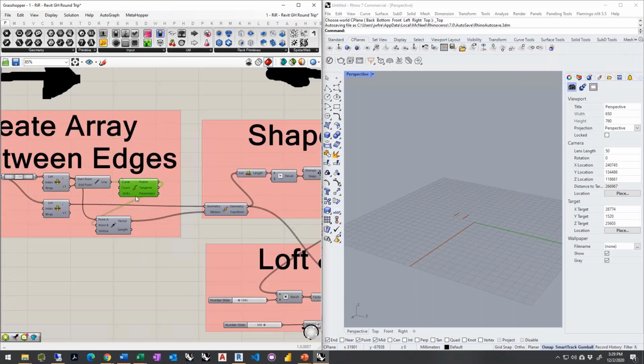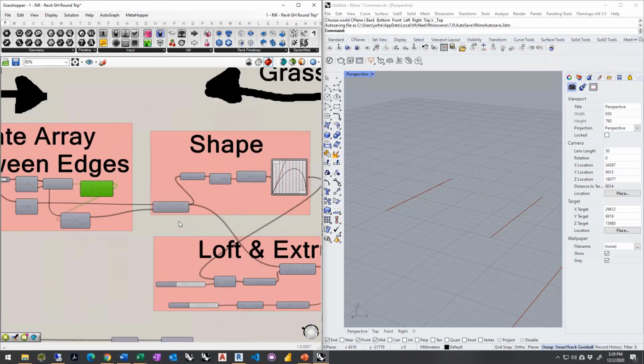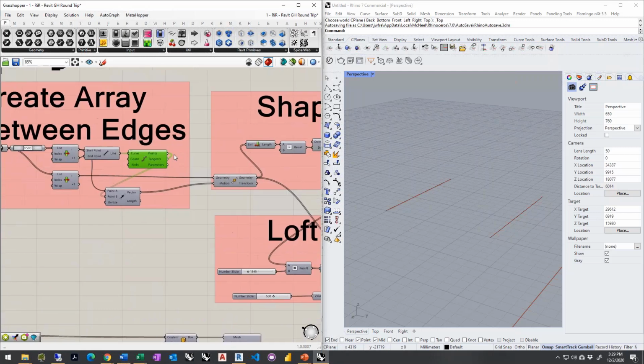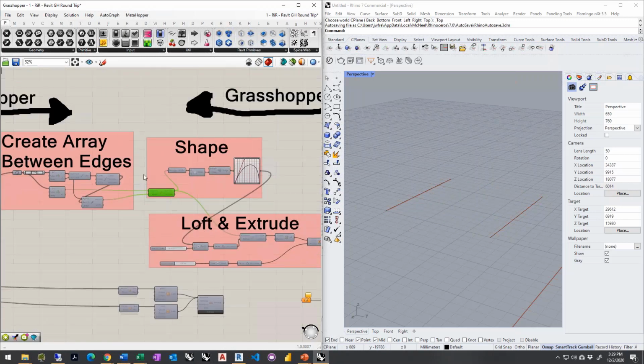So like I said, let me just zoom in here. I've divided the space there. I first created a line, divided that line into a series of points, and then I'll feed those points into, well, what I've done here is create an array of lines, and then let's turn that off.